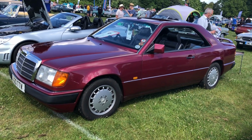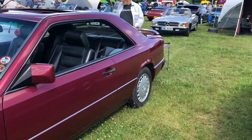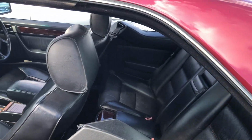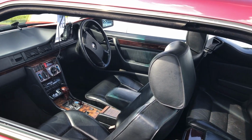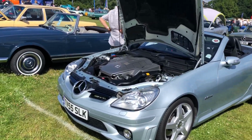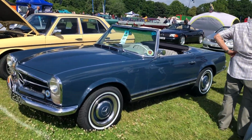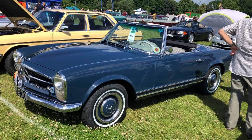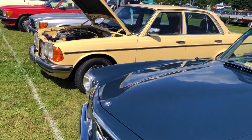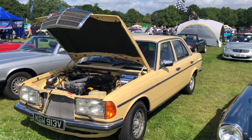Really well built, really fantastic pillarless coupe, as you can see. Lovely interior, absolutely beautiful. A later SLK, a lovely sort of RAF type squadron blue, something like that. Pagoda. Vectra, very nice. W123, that's a lovely colour, isn't it?